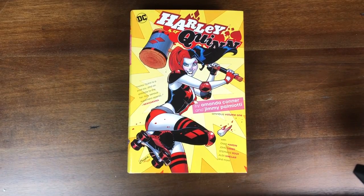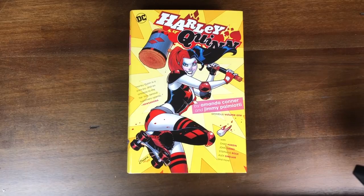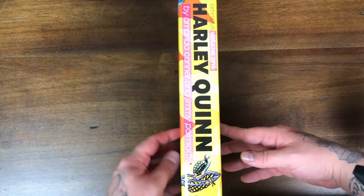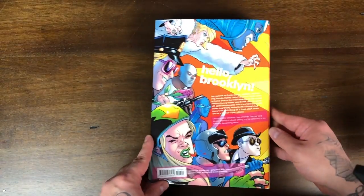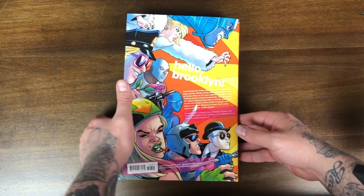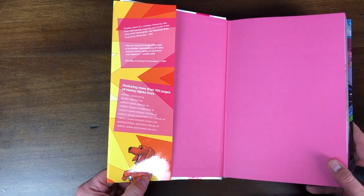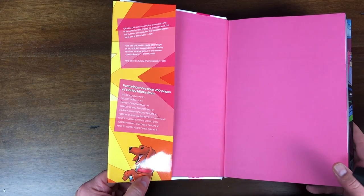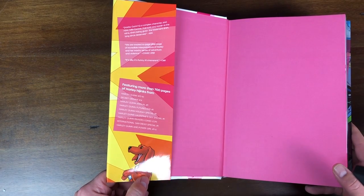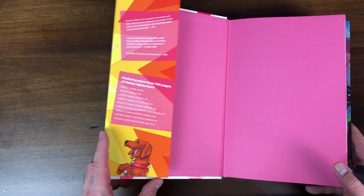All right, we got Harley Quinn by Amanda Connor and Jimmy Palmiotti, Omnibus Volume 1 of 2. This is her New 52 run. And it has a lot of little tie-ins as well, right? So this one has... I'll tell you in a second. Harley Quinn 0 through 16, Secret Origins 4, Harley Quinn Annual 1, Future's End 1, Holiday Special 1, Valentine's Day Special 1, Harley Quinn Invades Comic-Con International San Diego Special 1, and Harley Quinn and Power Girl 1 through 6.